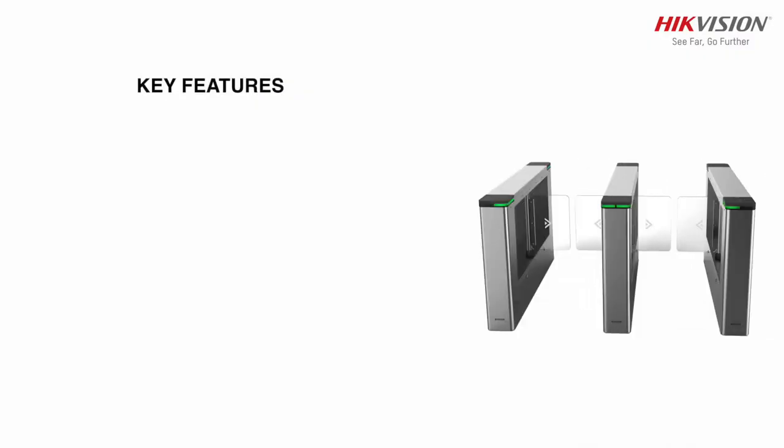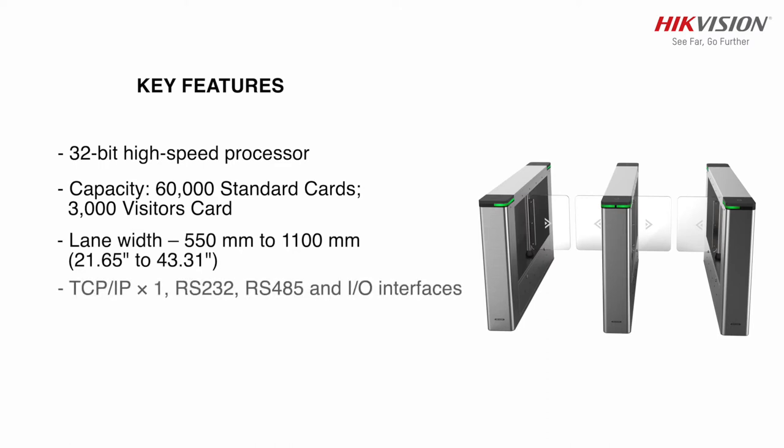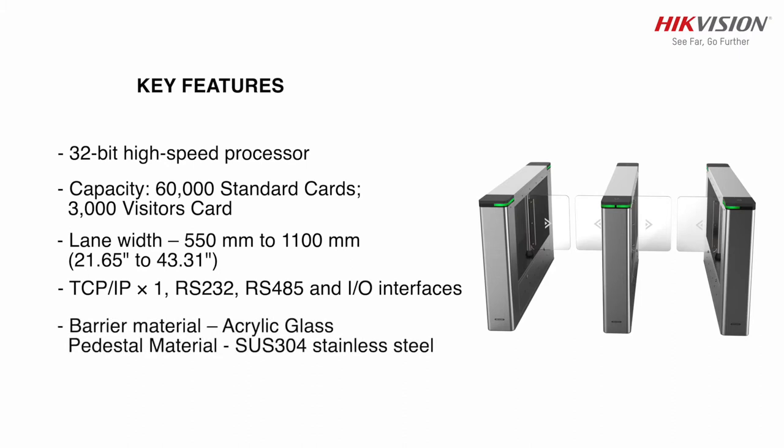Key features of Hikvision Swing Barrier Turnstiles. It has a high-speed 32-bit processor. The standard card capacity is 60,000 and visitor card capacity is 3,000. Lane width is 550mm to 1100mm. It has TCP/IP, RS-232, RS-485 and IO interfaces. The swing barrier's body is designed with high-quality stainless steel of grade SUS-304. The application environment is for indoor and outdoor use.